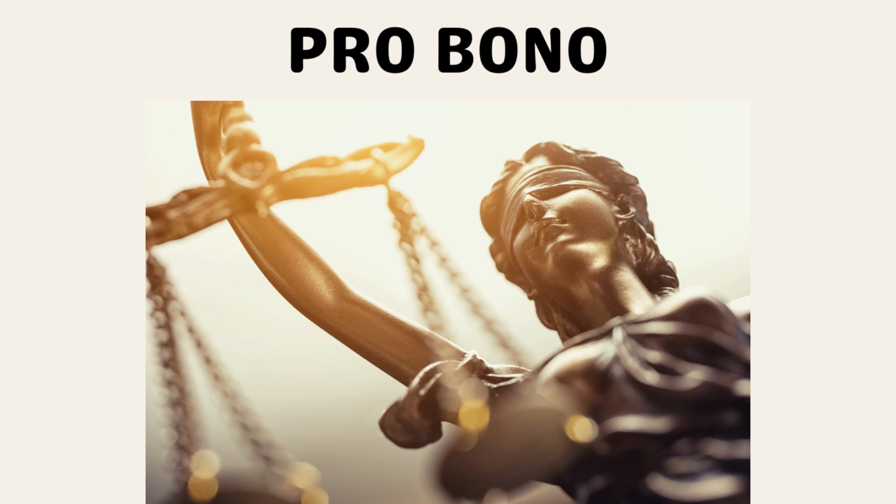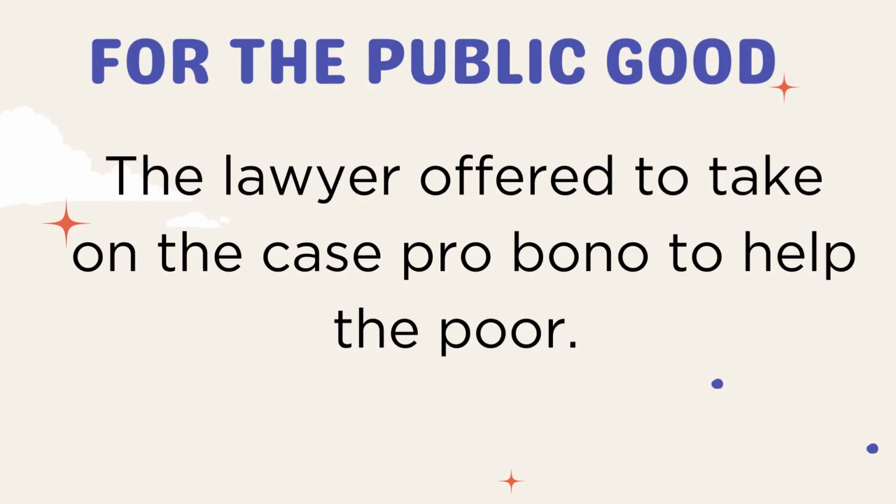Pro bono. Pro bono is especially a term that is used in the law or in legal situations, as we look at Lady Justice here, and pro bono means for the public good, for the public good. The lawyer offered to take on the case pro bono to help the poor. We can also use it to talk about doctors rendering their services pro bono.